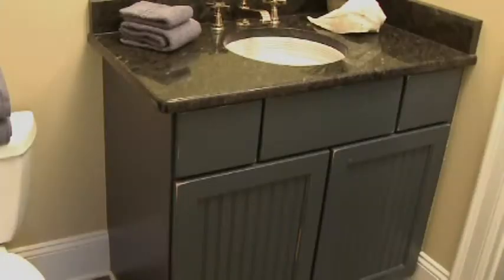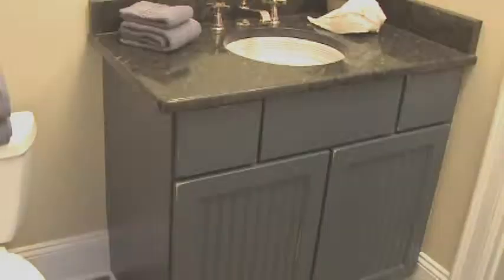Sometimes your molding will be less decorative than this style. Maybe it's more of a shaker style like we're using in the boys' bathroom upstairs. But those are your 2 basic patterns that you have to choose from. Now, when you're working with stock cabinets, custom cabinets, or semi-custom, you're going to have lots of colors to choose from, lots of glazes to select from.